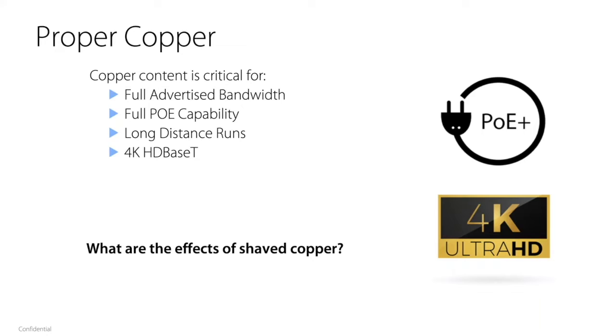You're going to be able to do long distance runs, and by that, with Cat 6A, you could do up to 100 meters of 10 gig networks in a house. That's the minimum. I'm sorry, 100 feet is the 10 gig. It's not the 100 meter maximum that you would have on Cat 7 or Cat 8, which we also sell. So that's one thing to keep in mind.